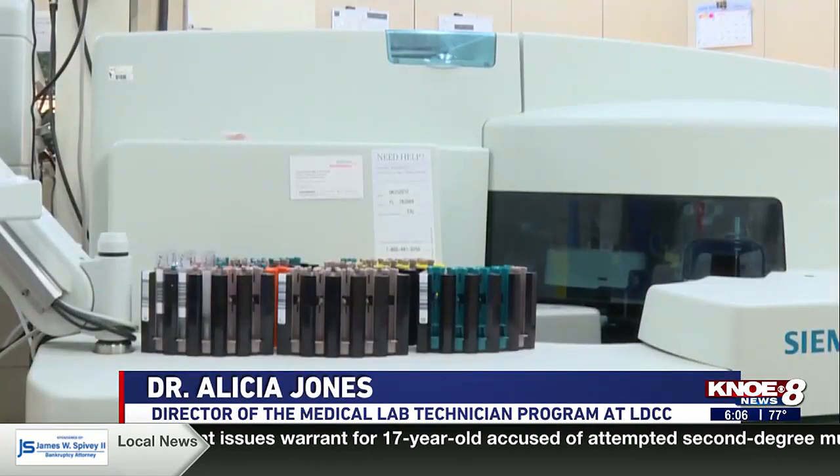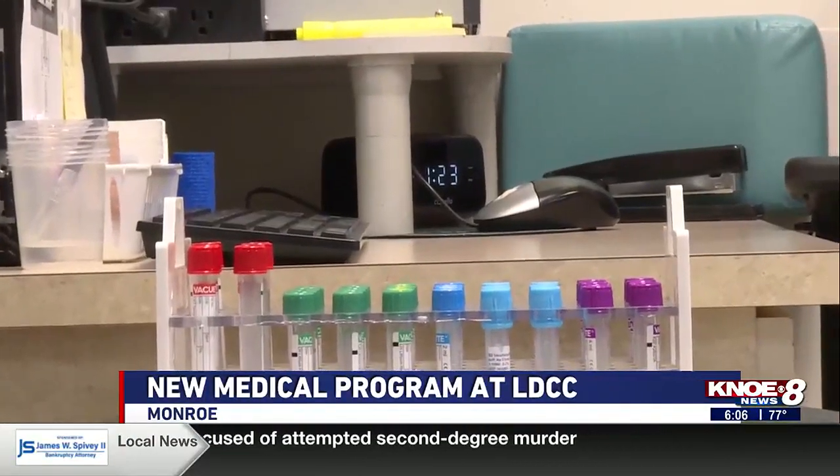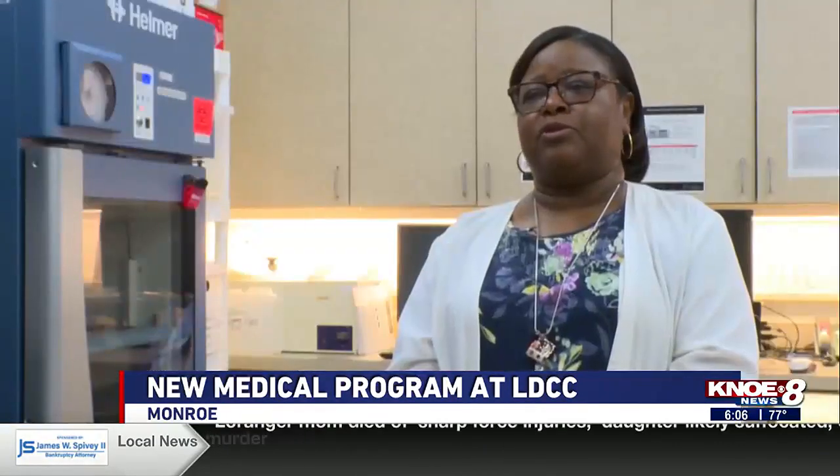A laboratory manager at Monroe Surgical Hospital told me the program may benefit a shortage in the medical field. She says students will be trained to perform mid to moderate level testing. Hospitals more than others are experiencing shortages. They're hurting badly as far as needing techs to work different shifts. It will definitely give us a bigger pool to choose from.